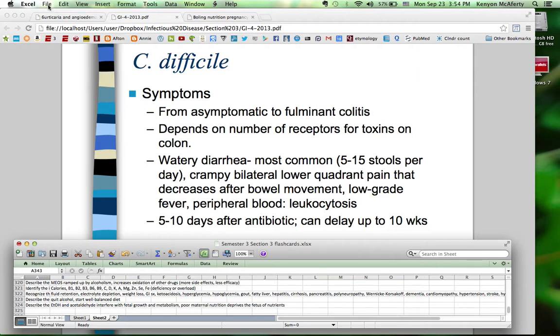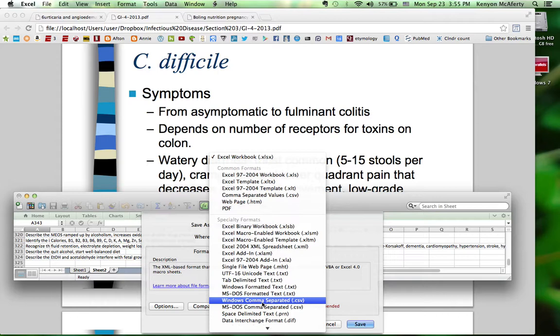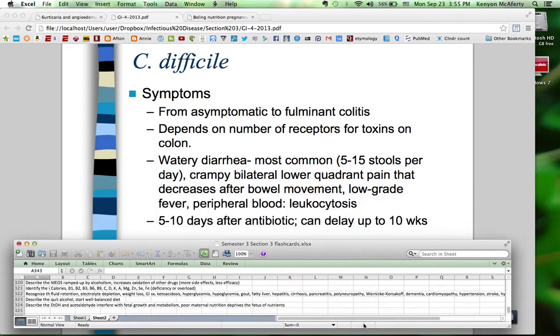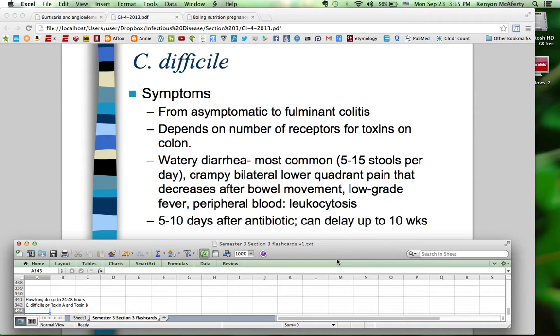Then you go into the Excel Save As, and here you want to save it as a tab delimited text file. Name it something that you can find later, section 3 flashcards, and I'll save it to the desktop for now. Save active sheet, continue. Okay, so once you've saved that, you can get out of Excel.